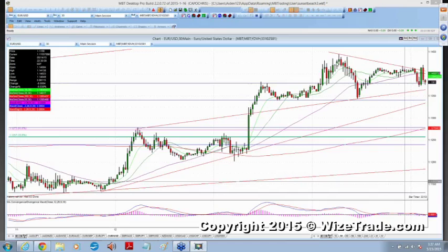Let's see if I can get a 15-minute to come up. It's moving so slow. All right, here we go. Right around where that doji is on the 15. Nice support in there. Mm-hmm. Good value zone.